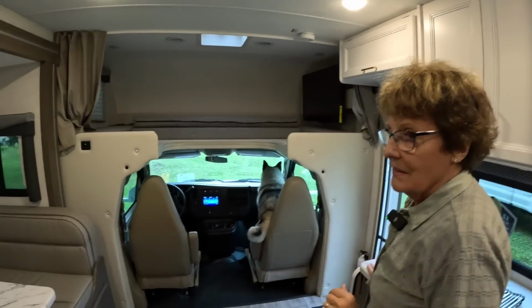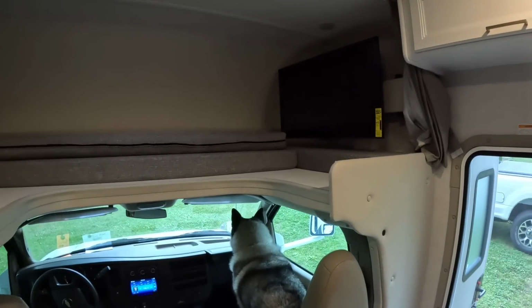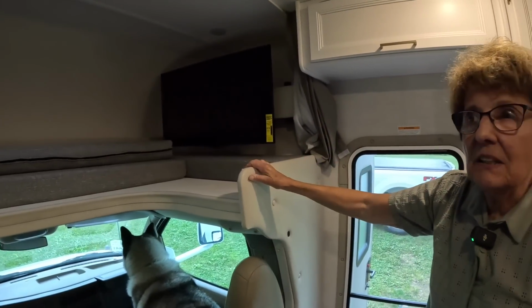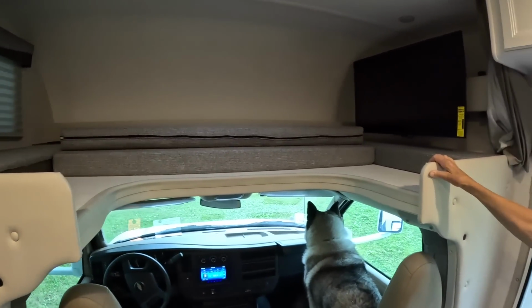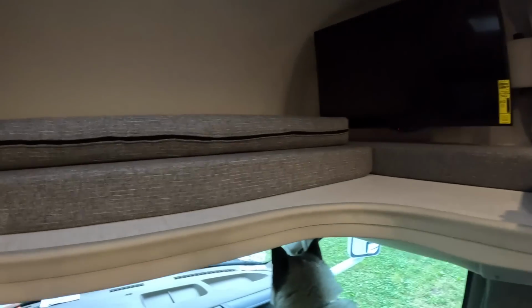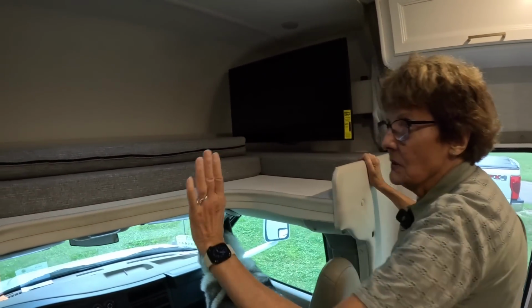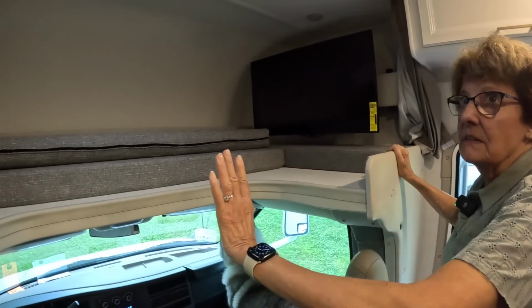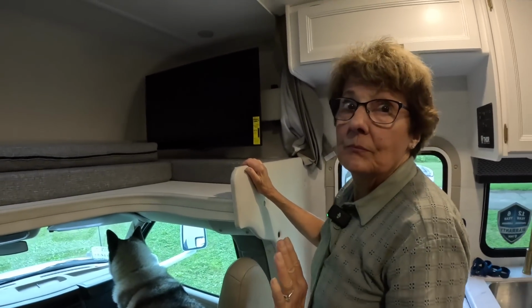Oh, Bo's assumed the driving position. Now something that you have in a Class C is this overhead bunk. I'm looking for how much weight you can put up there. They don't say on this one. But somebody can sleep up there. There's a curtain that you can pull to keep the light out.